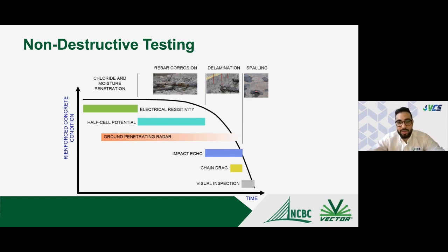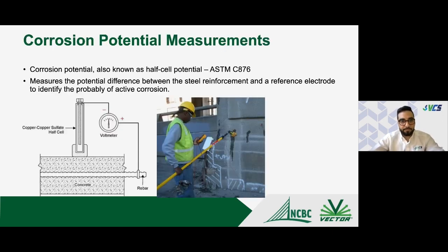And we have a wide array of tools that we can use to assess the structure and identify early-stage corrosion deterioration mechanisms, to really give us an understanding of what we need to do as a whole to address the issue at hand once, and not have to come back to it in a few years' time.